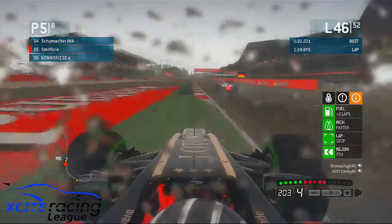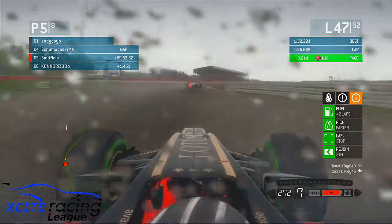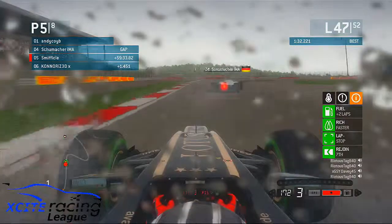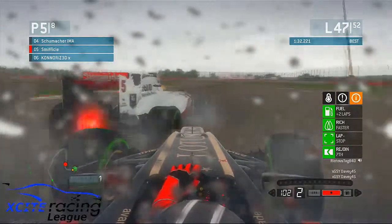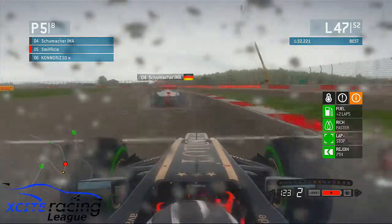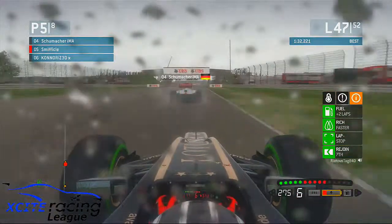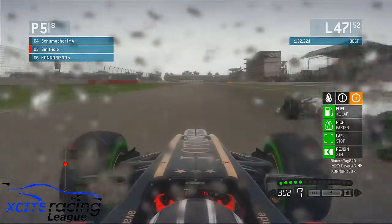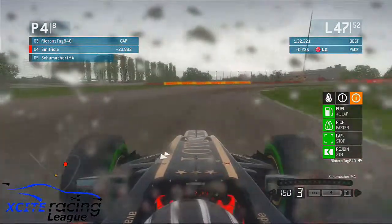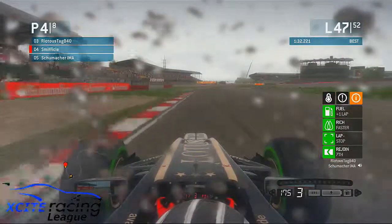And try and get a good run out of Club corner. Get a good run out of Abbey there, and I've just got to try and get a good run out of the last corner going onto the Wellington Straight. A touchy back wheel there, run a bit of curb, and hopefully get a good run. Yes, I do, and I'm going to use all my curves to try and get past Schumacher, and this time I'll get the move done for now, and I'm up into 4th place.